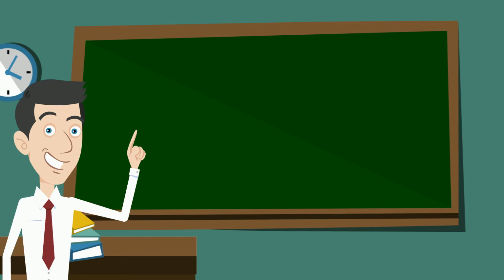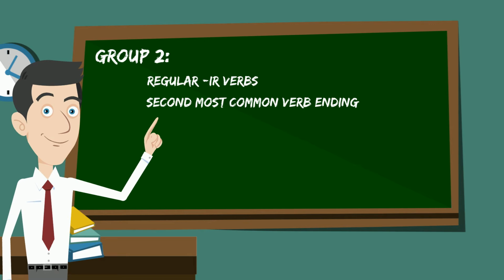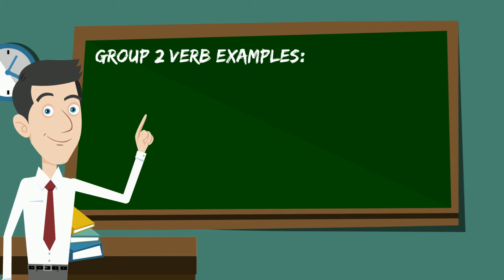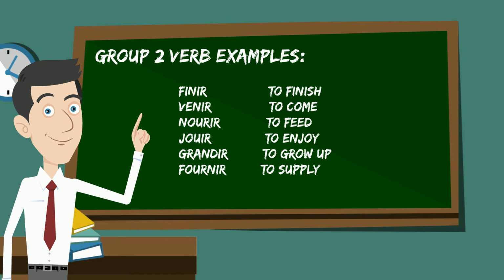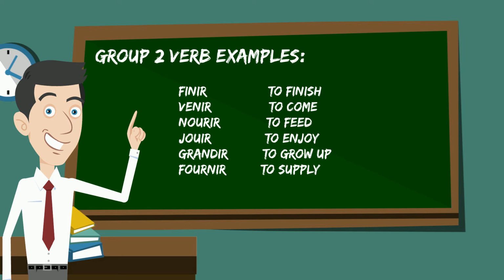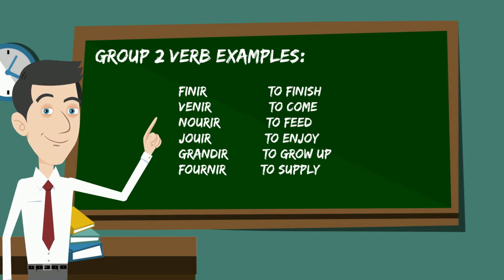Moving on to Group 2 now. These are regular IR verbs. This is the second most common verb ending, but there are a lot of irregular IR verbs, and we'll get more into that in a second. Here are some examples. Finir, to finish. Venir, to come. Nourrir, to feed. Jouir, to enjoy. Grandir, to grow up. Fournir, to supply.